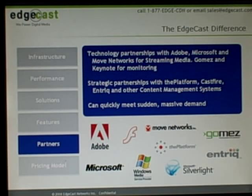EdgeCast also partners with some of the leading technology companies that you would expect. Adobe for Flash streaming, Microsoft for Windows and Silverlight streaming, Move Networks for their great multi-bitrate technology, as well as content management systems like The Platform and Intrigue, and of course third-party monitoring tools like Gomez.